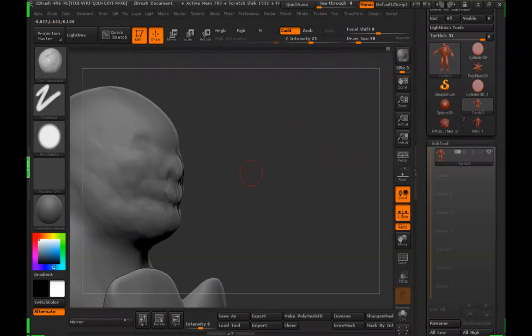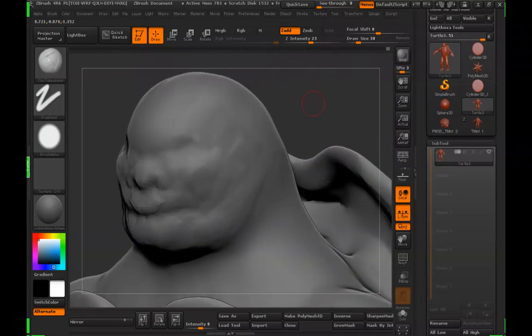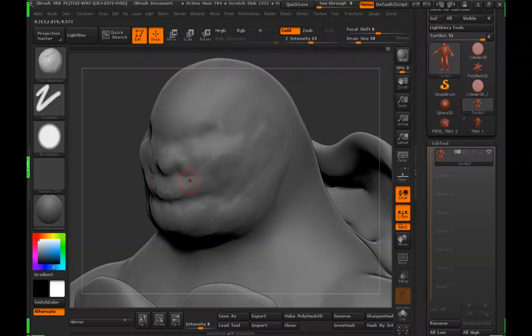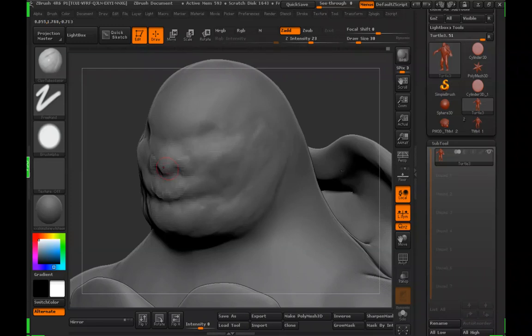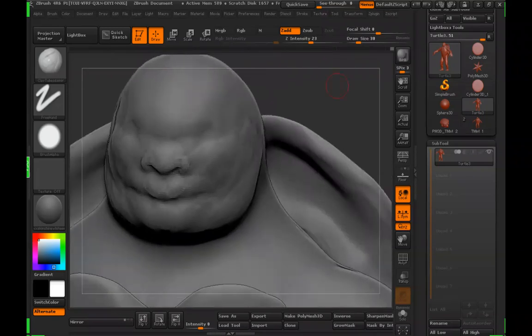I usually keep my models at a moderate polygon count all the way until I really need to subdivide a model for adding details like skin scales, small skin creases, and really fine detail. When I come to that level, I usually divide my models up to around 10 or 12 or 14 million polygons. And if I need more subdivisions, I go to HD sculpting, HD subdivisions.